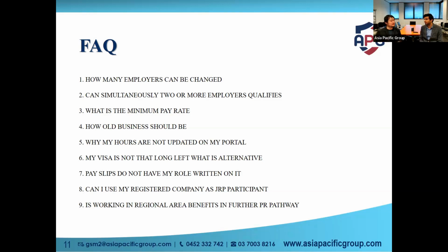Using a bridging visa can also help. Yes, because sometimes people worry about that. Using a bridging visa A and B usually can also accumulate hours.